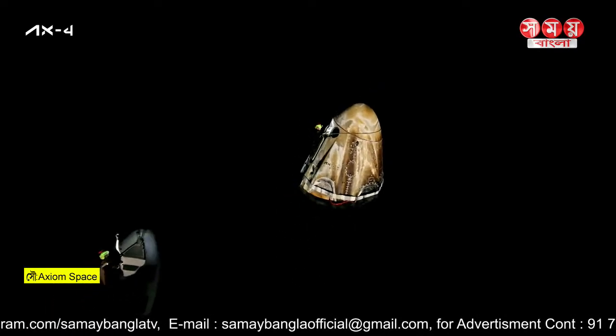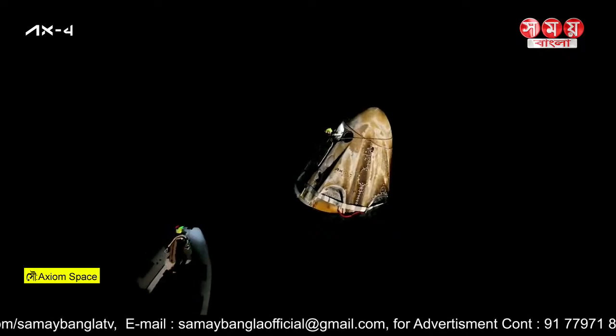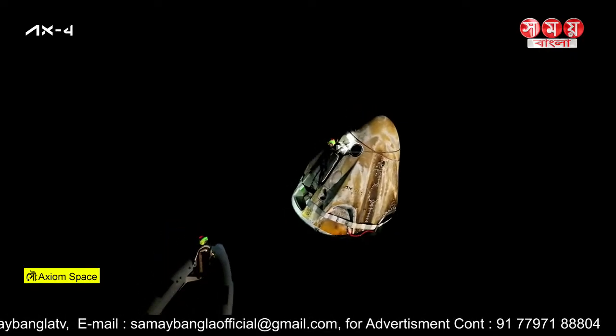You can now see on the screen SpaceX support personnel beginning the rigging procedures to ensure that the Dragon spacecraft is rigged.